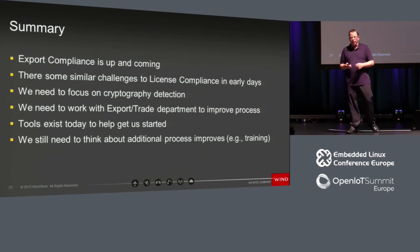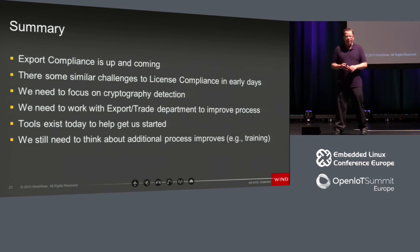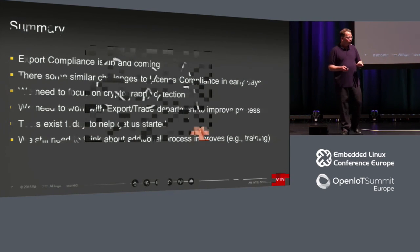And that's pretty much what I have to offer you today about export compliance. I don't know if you guys have any particular questions. Yes.